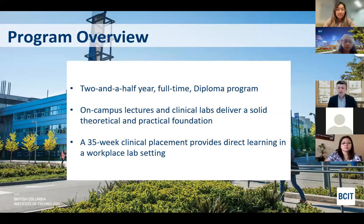All right, so just really high level, we have a program overview. It's a 2.5-year, full-time diploma program. You're going to have an opportunity to have on-campus lectures, as well as clinical labs. You do all of your didactic training here at BCIT, so you're going to get a chance to learn the theory and practice in the labs here at BCIT.